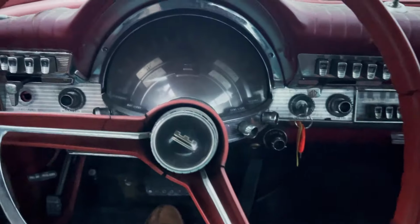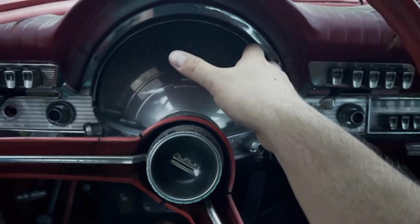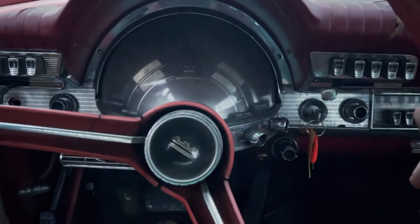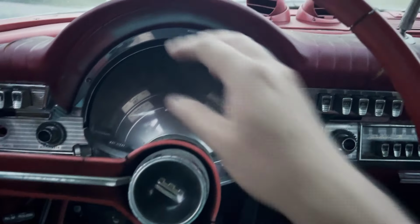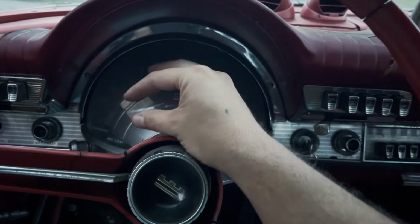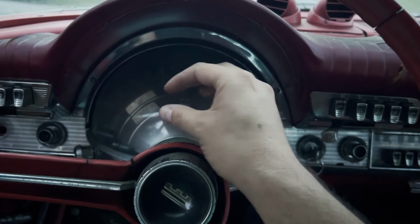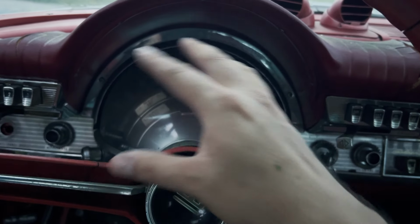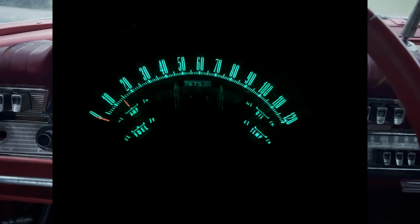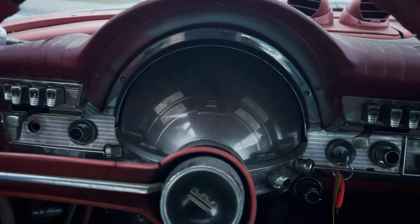Now these cars, 60 to 62, had the Astra Dome. All the gauges are inside of here, and they had what was called electroluminescent lighting. So there's no bulbs in this. Actually, every part of the gauge is electrified with fluorescent paint. So when it gets a charge, it glows. It looks really cool. They use that basic concept on a lot of other cars.